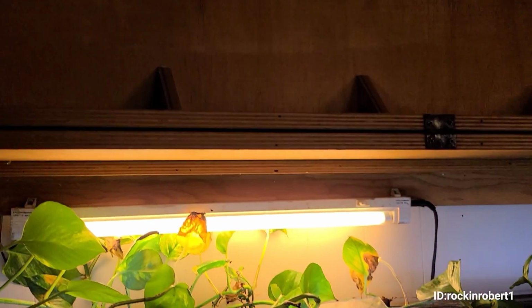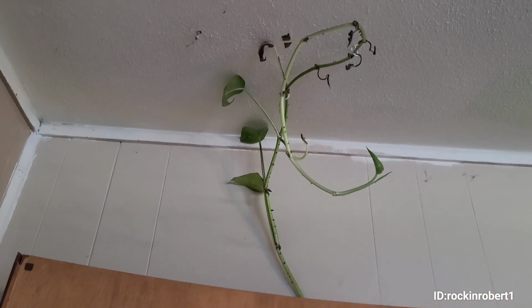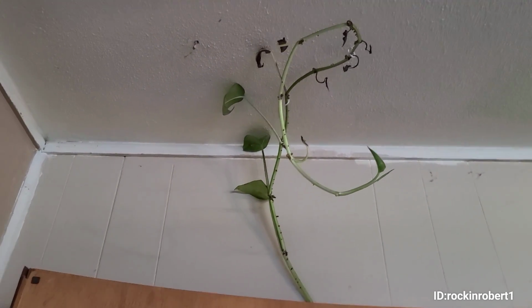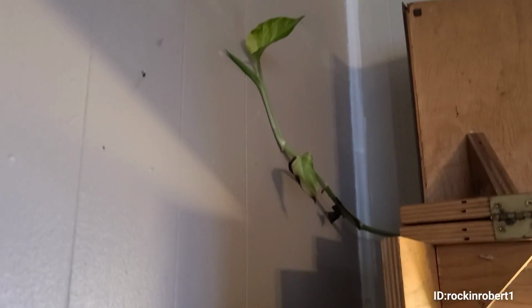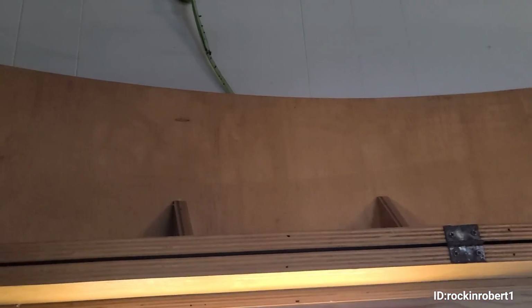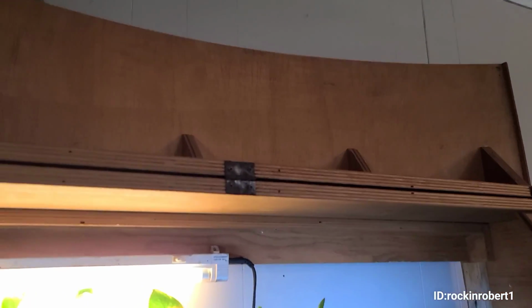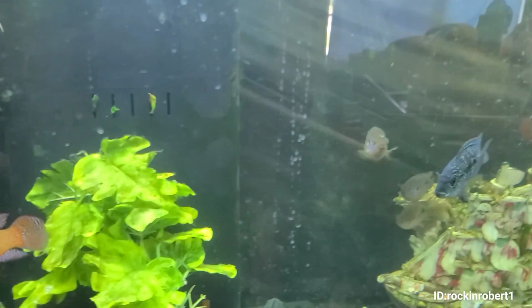Not only that, he's grown over 3 feet up. I'm putting eye hooks in there, and then I'm going to have a light go across, and he's decided to go this way too. So I'm going to have lights going across here with the pothos plant, and maybe put some clouds in there. I haven't decided yet. We'll see.